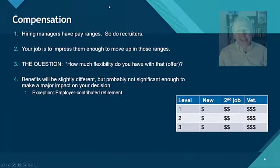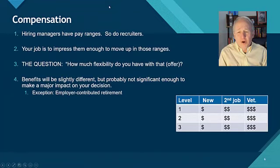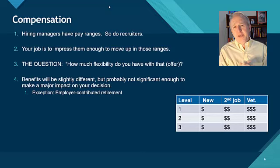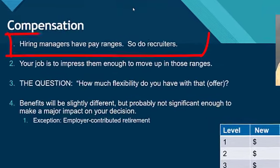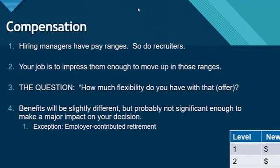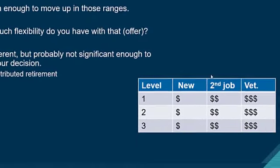So in all of the discussions I've had in coffee shops or via the internet or face-to-face in other settings, the compensation piece is always the toughest, and I'm going to give you a specific formula and some specific perspectives to look at. It's important to know that hiring managers have pay ranges. So do the recruiters, or sometimes called talent acquisition folks. And it looks something like the image in the bottom right-hand portion of the screen.